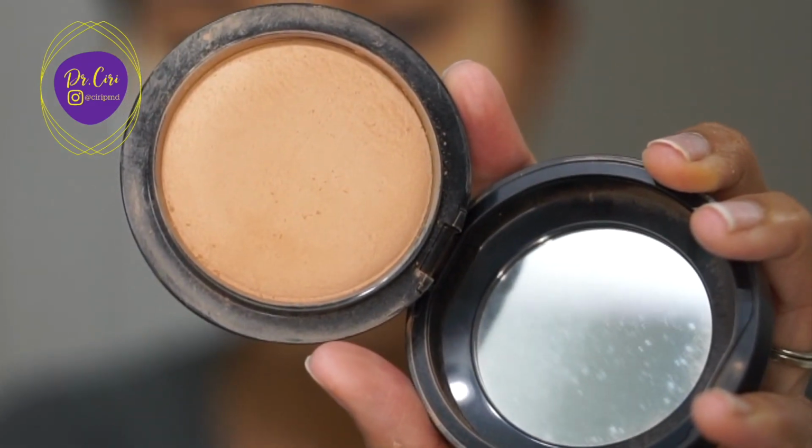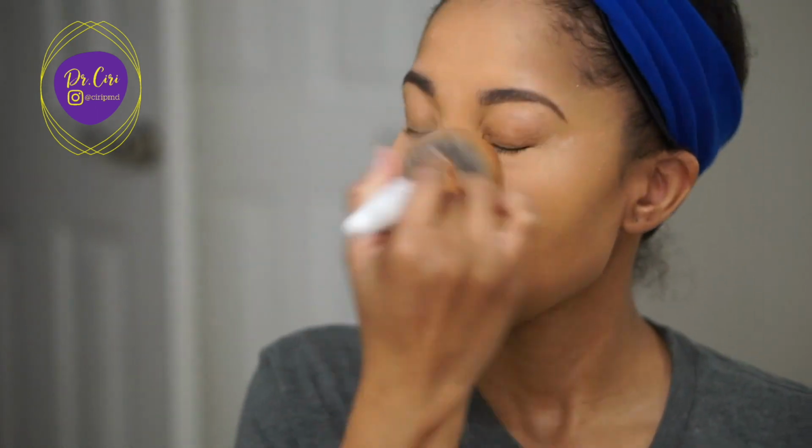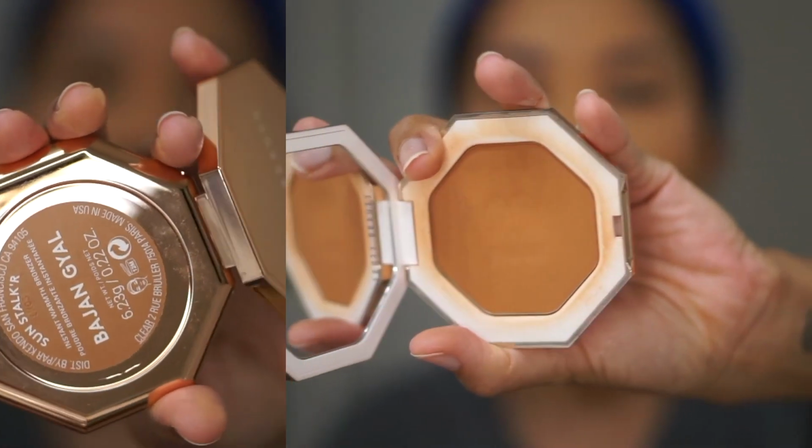Close enough. Alright. The next thing I'm going to do is take my MAC Mineralized Skin Finish in medium tan with a fluffy brush and wipe all this away. I am going to take my Fenty bronzer.